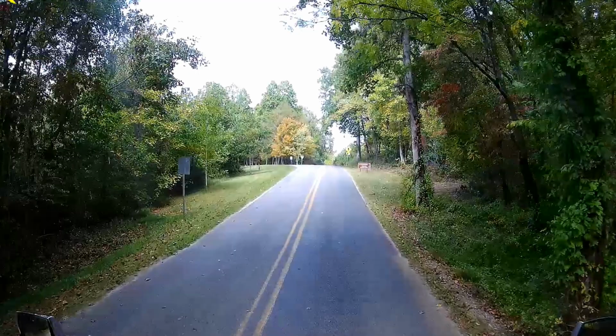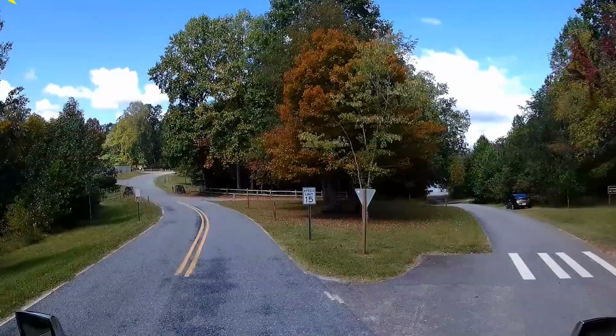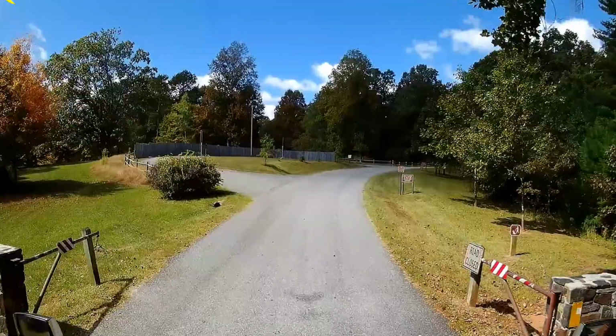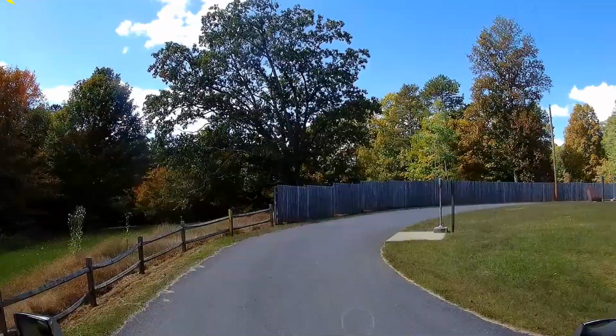This is the United States Army Corps of Engineers campground we reserved online at recreation.gov. There's just a little sign on the side of the road that says go to the left. There is no ranger station, which is a little different than most of these campgrounds. And as you first come in, there is a dump station and they have potable fresh water.